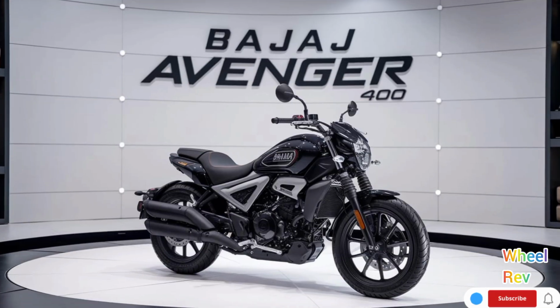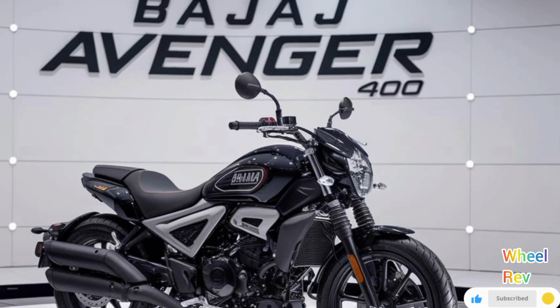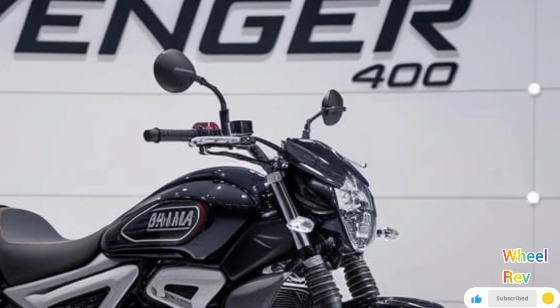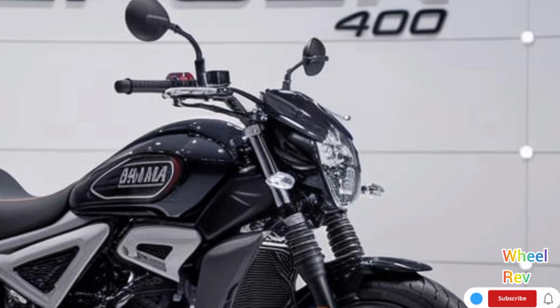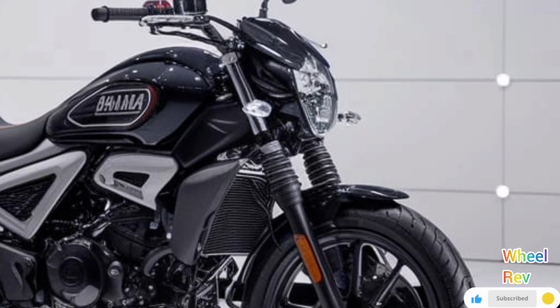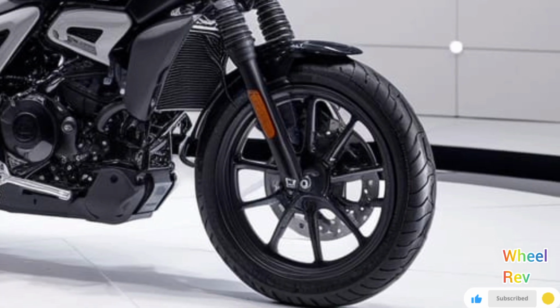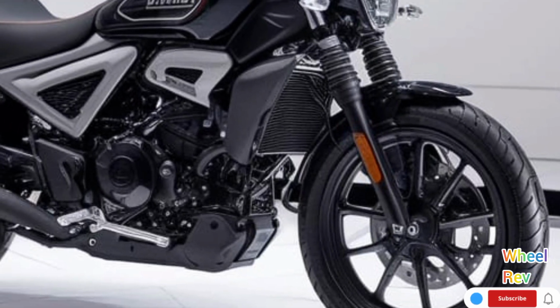Braking gets an upgrade too. You have a 320mm disc at the front and a 230mm disc at the rear, with dual-channel ABS as standard. This means more confident stopping power, even in sudden braking situations, an absolute must for Indian road conditions.